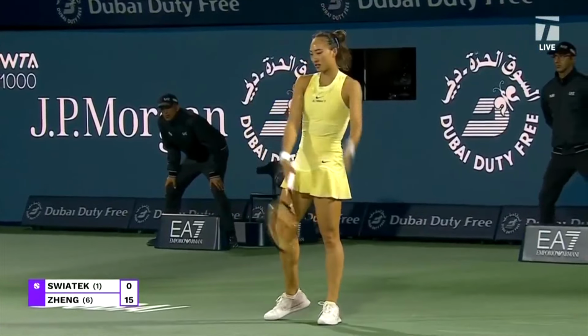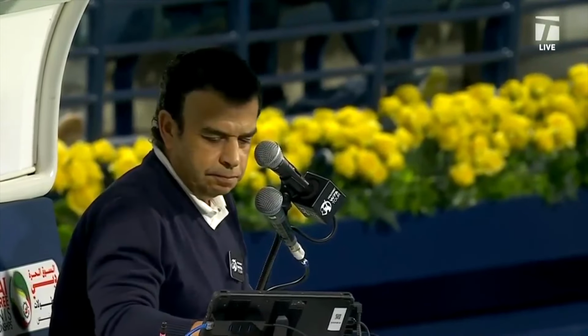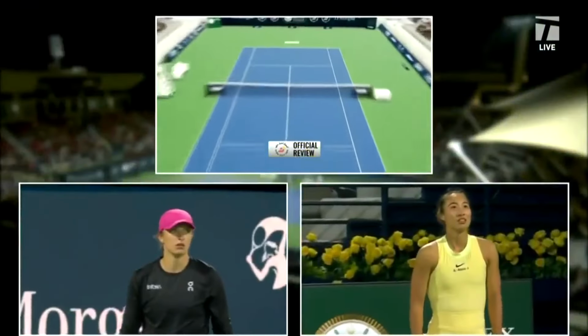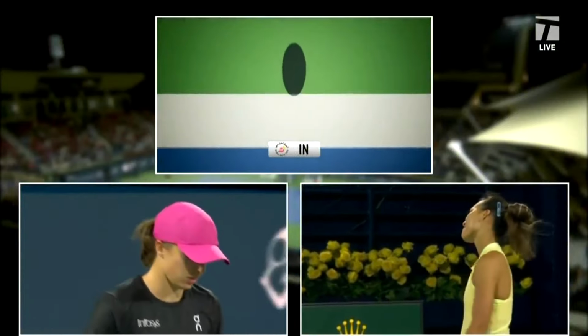Miss Zheng is challenging a call on left baseline. The ball was called in. Zheng with a quick challenge here on the baseline. This could be interesting if she comes up with something. Almost. Ball stands.